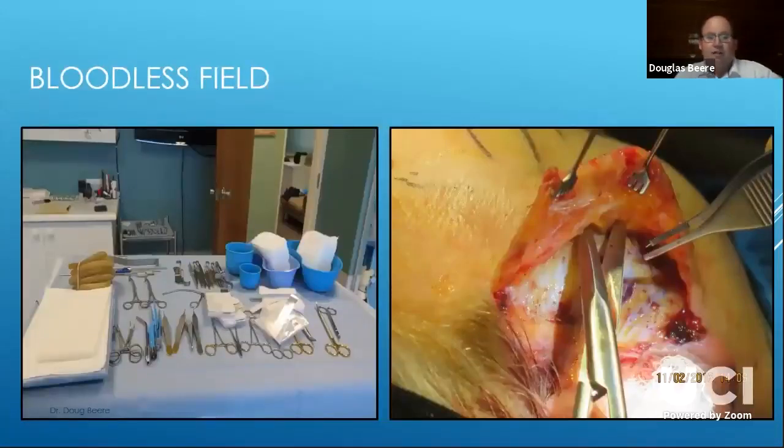I put this in because I'm allergic to blood. I make sure I have all the right equipment. I have bipolar. I have Colorado needles, and I was quite admiring this picture on the right-hand side.